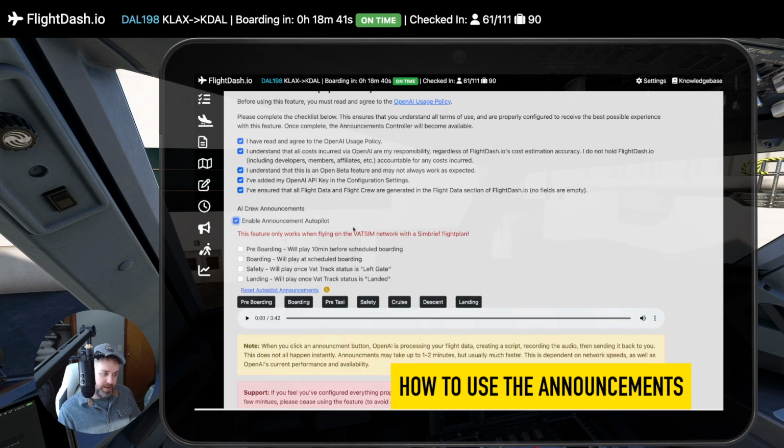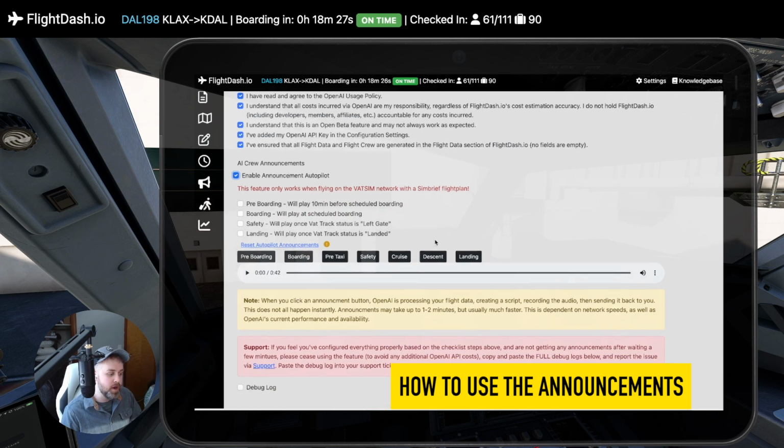Now, this is if you're on VATSIM. We won't get into too much detail here, but flight-io can also link up with flight data from VATSIM. So if you are flying on the VATSIM network, you can automate some of these announcements. For example, if I wanted them to start doing the landing announcement as soon as my status changes to landed on the VATTrack map, which is part of our VATSIM integration, you can set that. That way, when I have a bunch of things going on and I don't remember to come in here and trigger landing, it can just automatically happen.